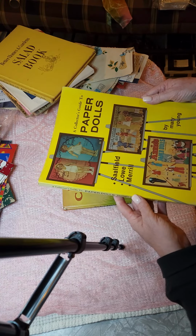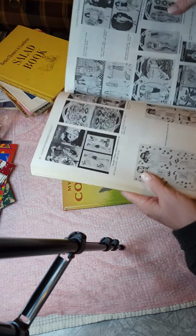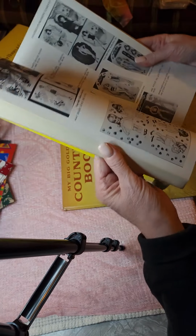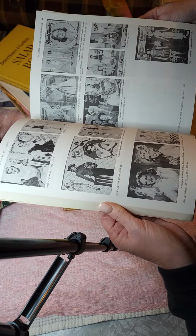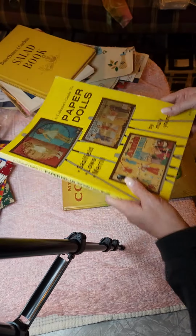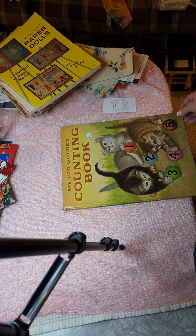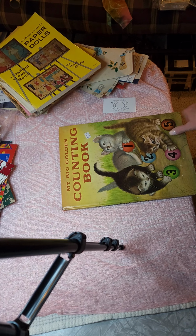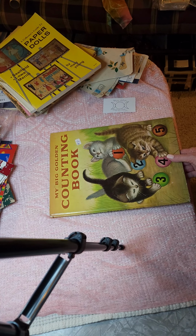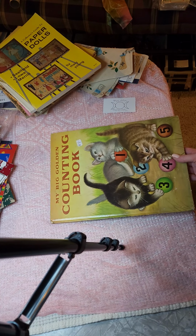And then A Collector's Guide to Paper Dolls by Mary Young. Again, just illustrations of different paper dolls over the years. I thought this was fun, and I thought this might be something that really appeals to somebody. So when I get my Etsy shop up and going, that actually might go in the shop, just because I think somebody might appreciate it more than me, because I know there are lots of paper doll lovers out there.